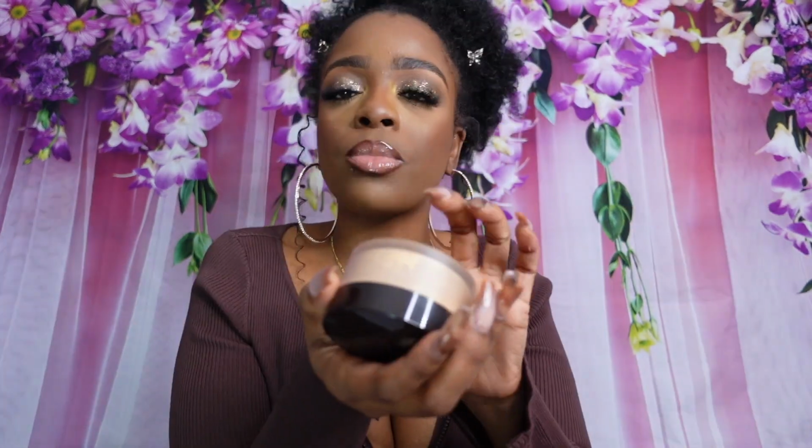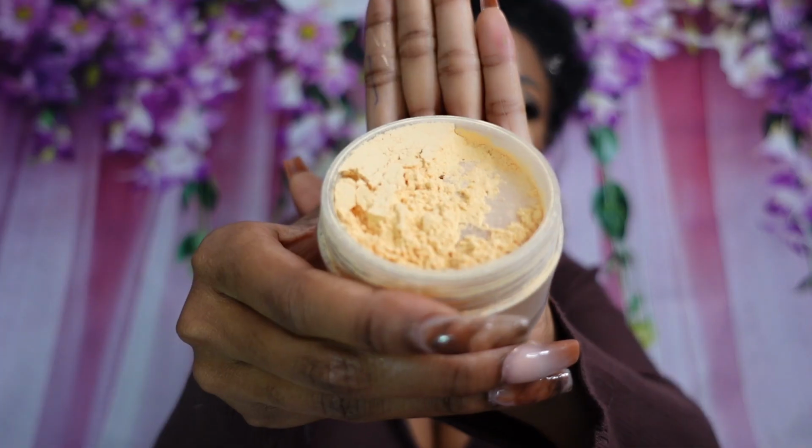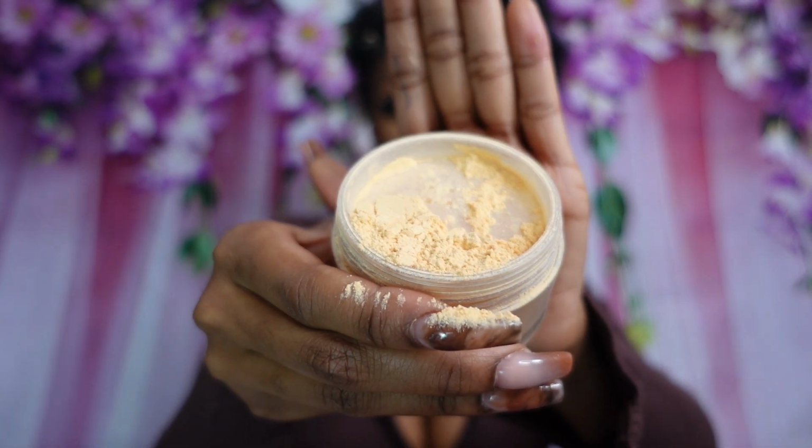This is the Laura Mercier translucent honey. It says on the bottom there. I love the honey one. I have this one in deep, but I barely use deep anymore. I use the deep for my lid space, but this, if you want a highlighted, smooth under eye, well, y'all just seen that. There you go. Y'all just seen me dump it over for the sake of this video.